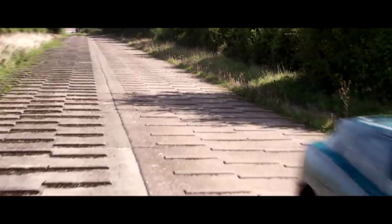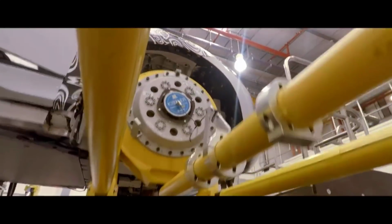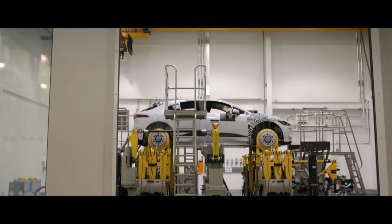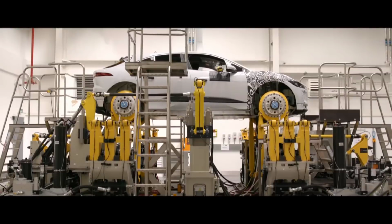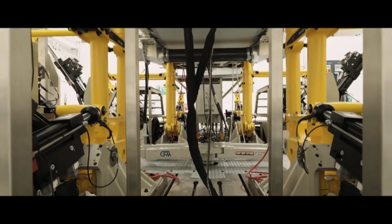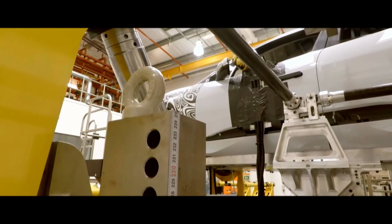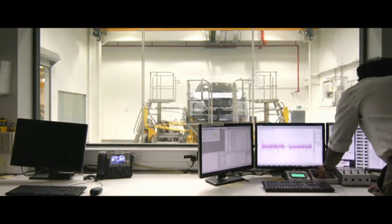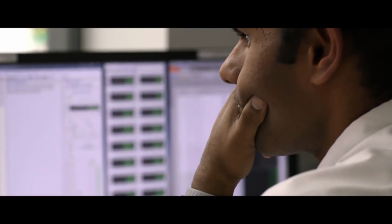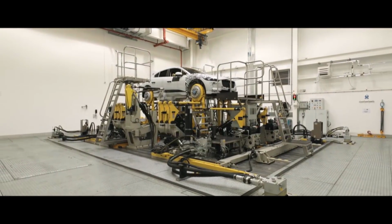But this is only the start, because the information gathered here is now taken back to the engineering lab, where the car is really put through its paces. This test will run for the next 8 weeks. The I-Pace, it's a new step for us, but we still test it to the same level as we would any other product. But there's more to this car than its robustness.